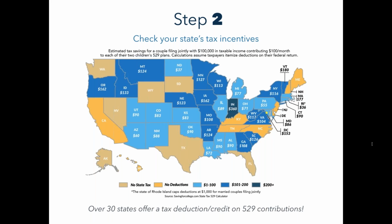But I will also say, buyer beware sometimes with this. Do check the fees on your plan, because sometimes those state tax incentives can essentially be wiped out because the plan has higher fees. So make sure that you're weighing all your different options, and we'll talk about that in a second. Any questions on this, Katie, before we hop over to the next section? No, I think we're good on this section.